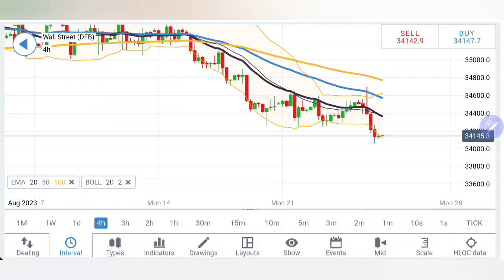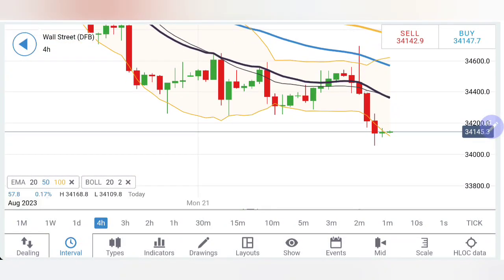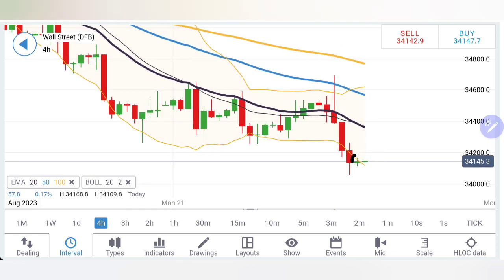Coming to the 4-hour chart. Now this is important because, see, a couple of observations here. First of all, the preceding 3 candles traded outside the Bollinger Bands, and that is why we can see a minor green candle.